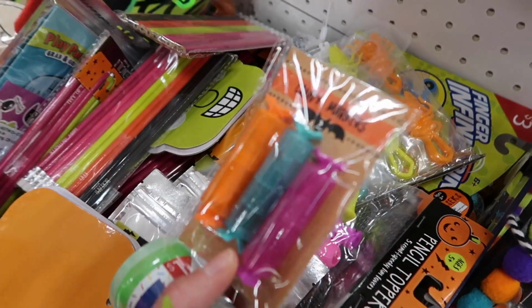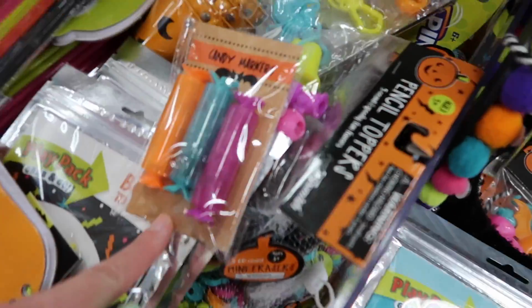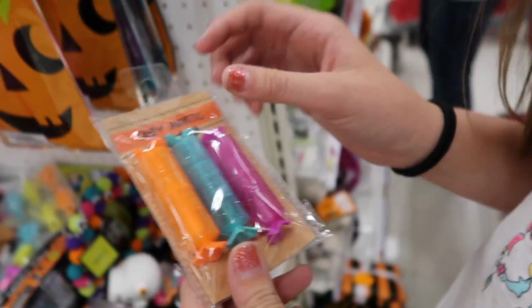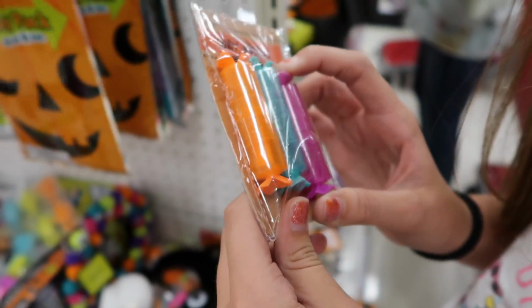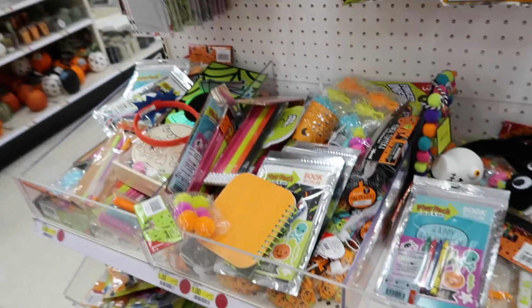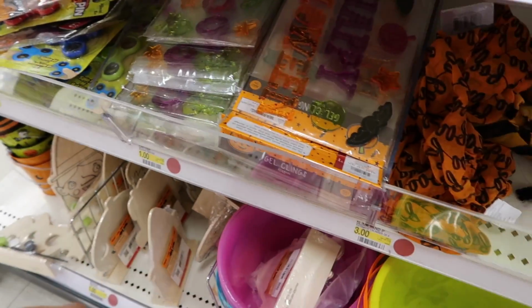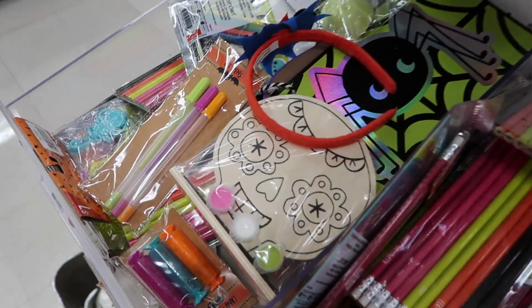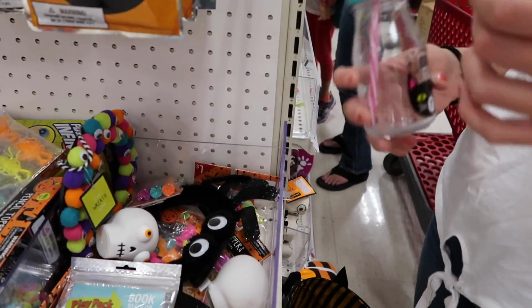Oh, those are cool candy markers. Are they actual candy? No. Let me see. Oh no, they're just shaped like candy. And they have little sweetheart looking things inside of them. So that's cool. What else do they have? Some fidget spinners over there. Some bottles. Painting kits down there that I showed you up here. See? It's the skull one right there.